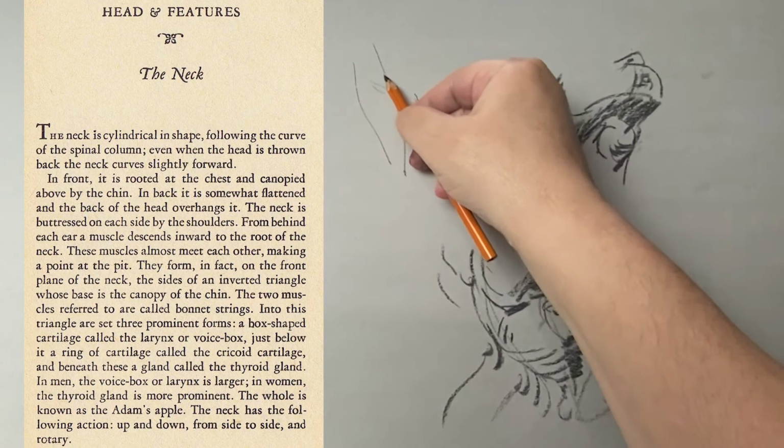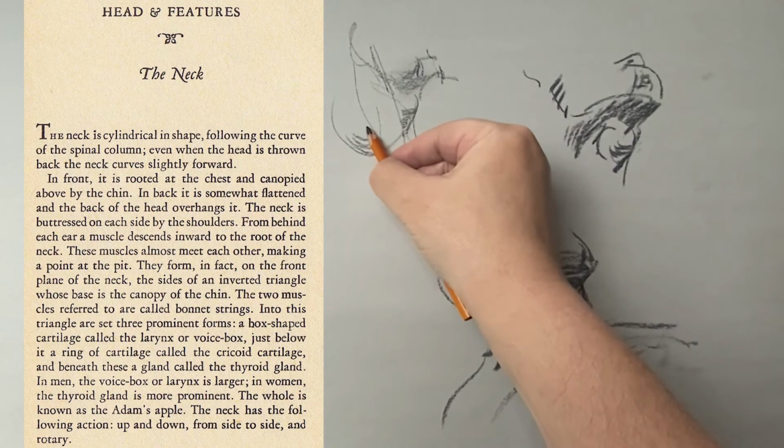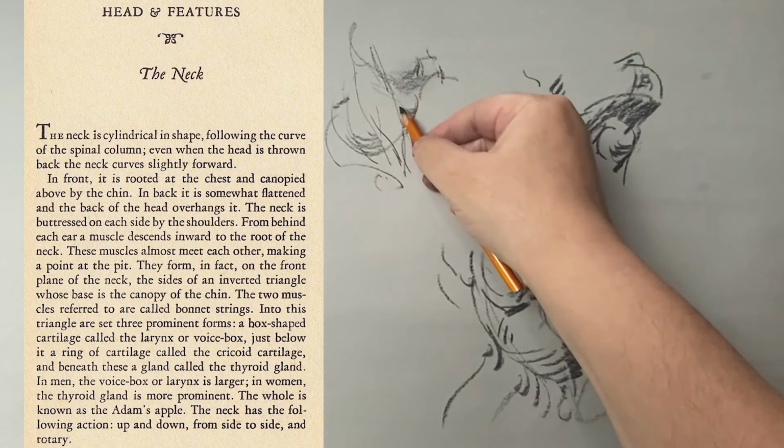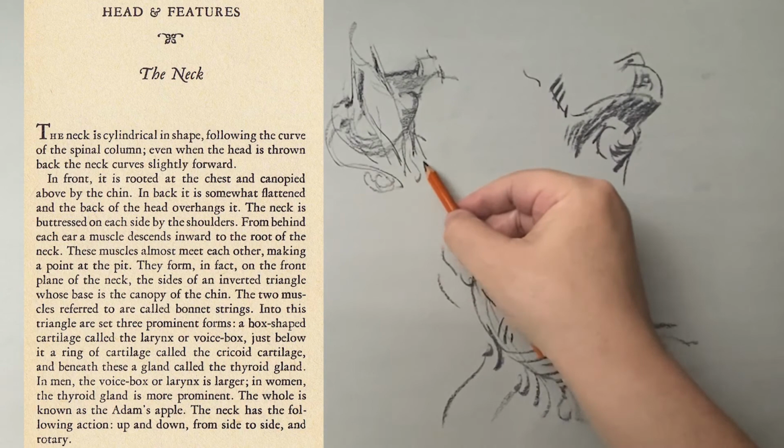Into this triangle are three prominent forms: a box-shaped cartilage called the larynx or voice box, just below it a ring of cartilage called the cricoid cartilage, and beneath these a gland called the thyroid gland. In men, the voice box or larynx is larger. In women, the thyroid gland is more prominent. The whole is known as the Adam's apple. The neck has the following action: up and down, from side to side, and rotary.